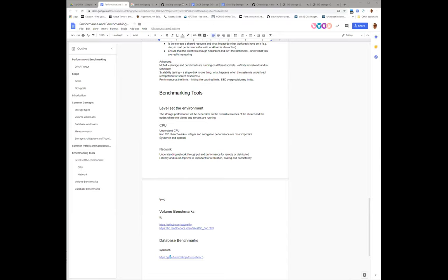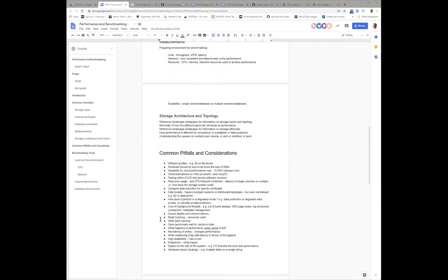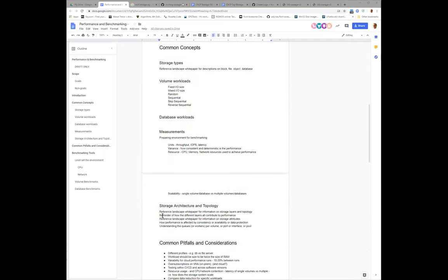We need to see how we can make this easy or straightforward for somebody to actually do, however, right? Because I think I put a comment in here about preparing the environment for benchmarking.